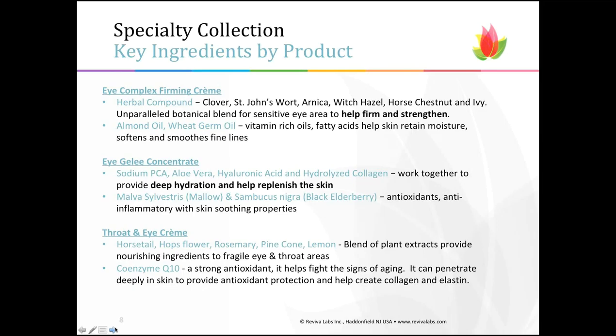Lastly, the throat and eye cream also uses a different array of plant extracts. This time it's horsetail, hops flower, rosemary, all ingredients that help to provide the nourishment that the delicate eye area and throat area needs, and a different antioxidant in the throat and eye cream, CoQ10, to help fight the signs of aging. So ingesting CoQ10 or applying it topically helps the body in an antioxidant manner.